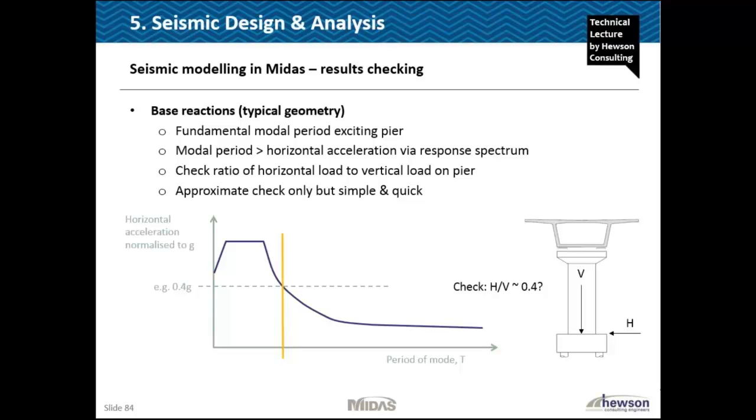Then I can go into the results of MIDAS, and I can compare the ratio of the horizontal force to the vertical load for that particular pier, and I'm expecting it to be in the order of 0.4. Obviously, it's only approximate. It will vary, particularly as some piers shed load to each other because they will have slightly different relative stiffness. But it's a very quick but simple check, which enables us to get a higher level of confidence in the results of what's coming out of the response spectrum analysis, which otherwise can be quite difficult to interrogate.